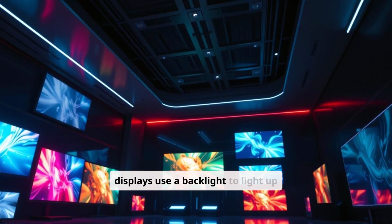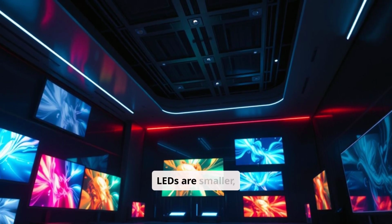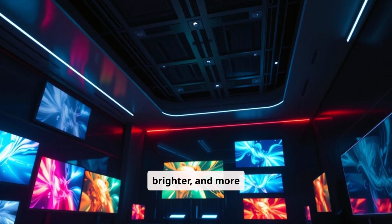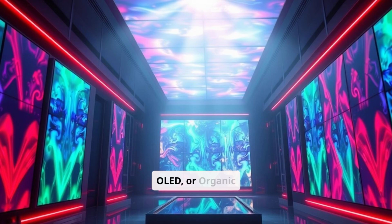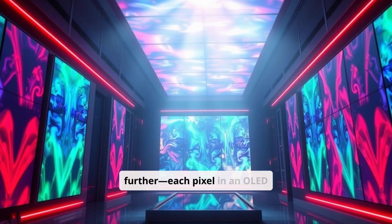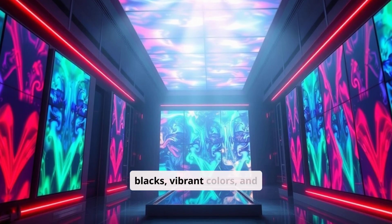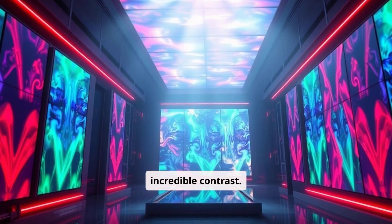LED displays use a backlight to light up pixels, but unlike traditional LCDs, LEDs are smaller, brighter, and more energy efficient. OLED, or organic light-emitting diode, screens go even further. Each pixel in an OLED display emits its own light, allowing for true blacks, vibrant colors, and incredible contrast.